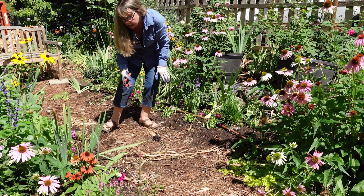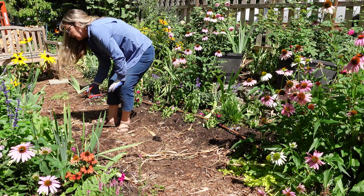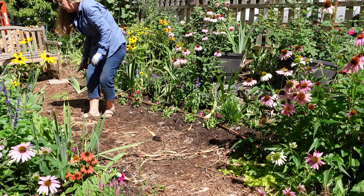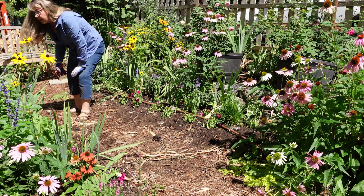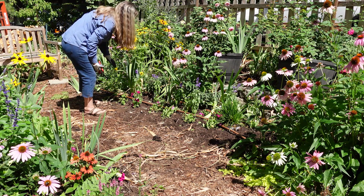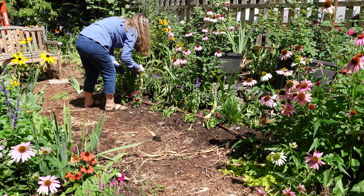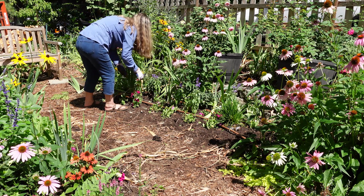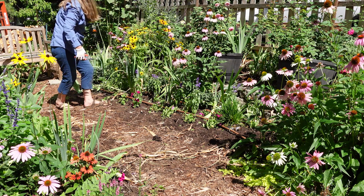Okay, that one. So this one. Cut this one back. All right. That one already had gotten cut back. Cut the blooms off, and there we have it. Now the salvias, they look like they're just too good a shape to do that. There's a Veronica back there. I'll cut it back. It's putting on new growth.